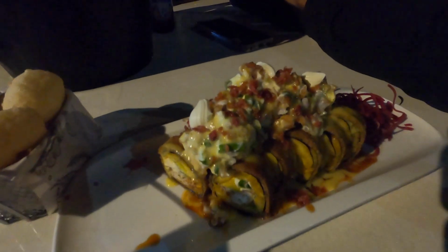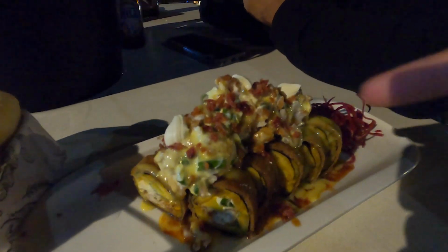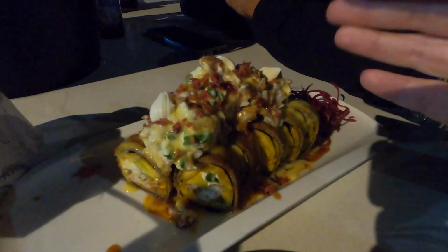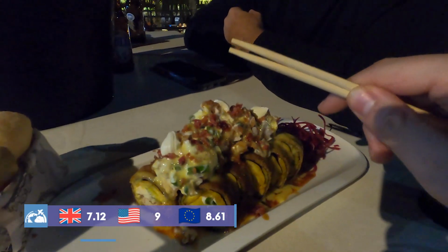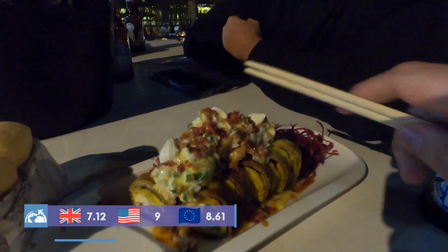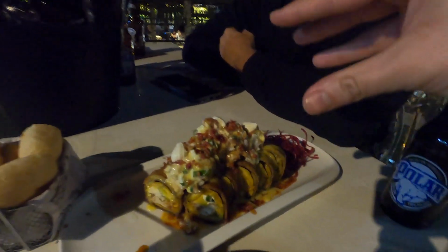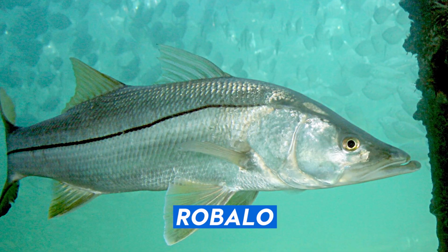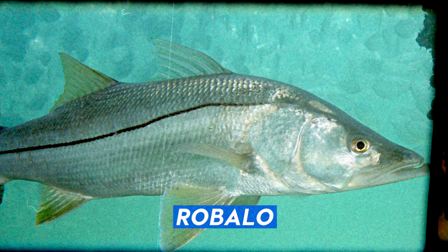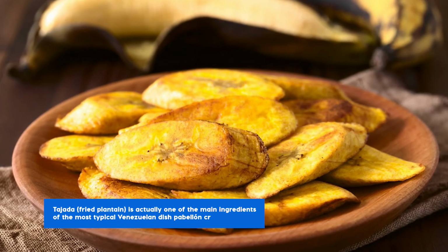Okay guys, the next thing we're going to try, as you can clearly see, is not a Venezuelan dish. This is sushi, so obviously this is from Japan. However, all the ingredients are from Venezuela. Something very interesting about Venezuelan culture is that each international dish gets adapted into Venezuelan culture. So in here we've got robalo, which is a fish from the Venezuelan coast, and we've got fried plantain. So let's try it to see what it's like.